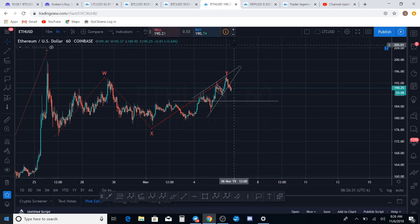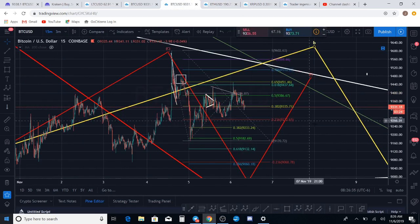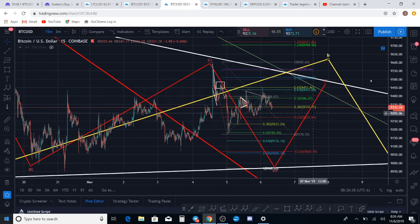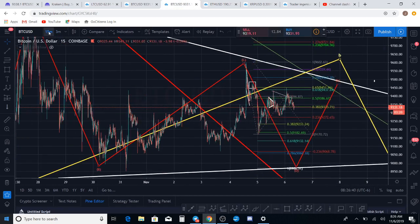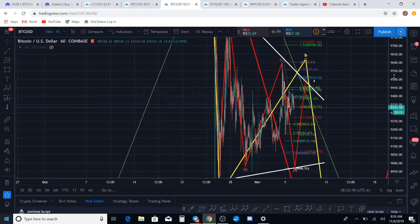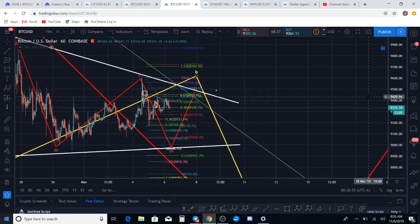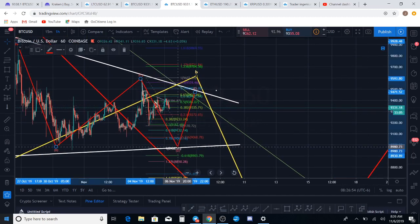Let's look at Bitcoin. That's the one everybody wants to see, I'm sure. Let me zoom out here and show you the potential count we're looking at. Looking at two counts that I think are going to play out the same way, a triangle or a WXY. But regardless, I think we're in the middle of making the D wave right now, and we've just made A and B. Now we're going to come down for C. I think we're ready to come on down.